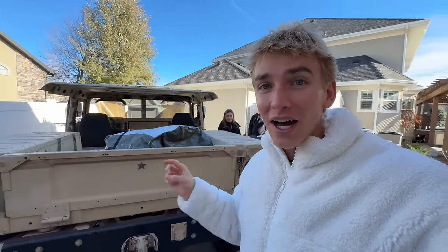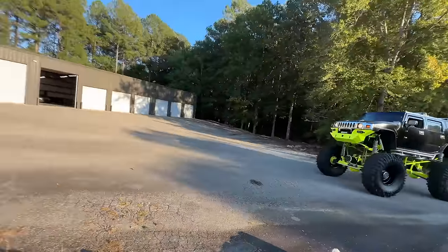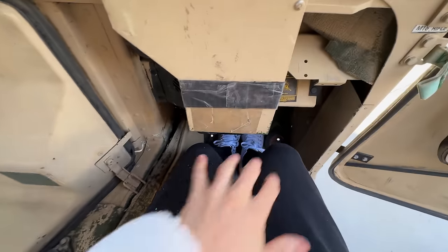As you know, I love Hummers. My brother just got a Hummer H2 monster truck. This is how tiny it is. I got this much room for my legs.